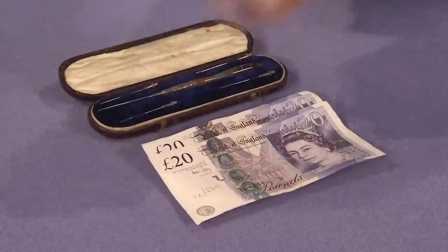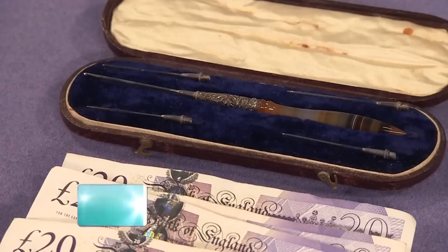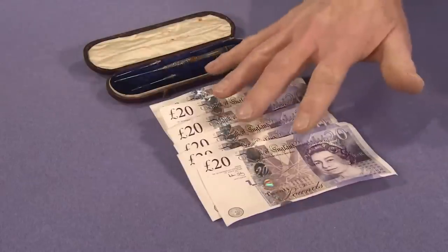20, 40, 60, 80, 100, and £20. Could it be a little bit more? A little bit more. £20. £140. Yes, I think that would do. So we have a deal? Yes. Thank you very much.